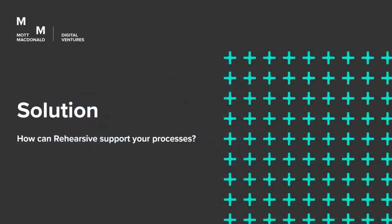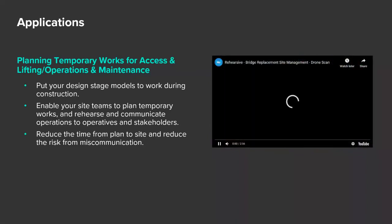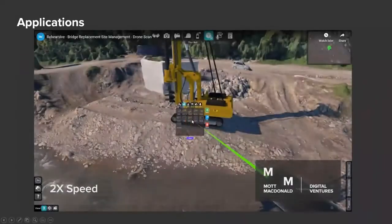So to give you a bit of a flavor as to what Rehearsive can do for you today, we've got two worked examples. I'm not sure if we'll go through both of them in the time we've got left, but they're two very different takes on both data and also interface. The first one is an example from... I'll skip on to the next one because it's a bit bigger.